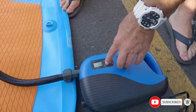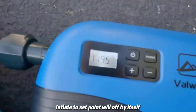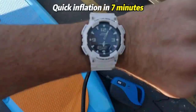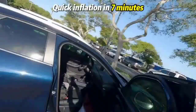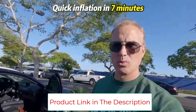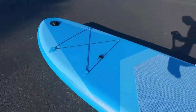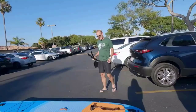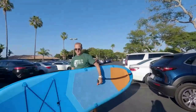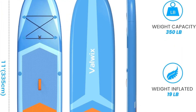Say goodbye to hand pumping and hello to more time on the water. The built-in action camera mount base is vlogger-friendly, allowing you to capture exciting footage of your adventures. The extra grippy EVA pad provides a comfortable mat for activities like fishing, yoga, and recreational paddling. With its stable and extendable design, this board offers incredible stability on various water conditions. Plus, it comes bundled with all necessary accessories for your convenience, including a dry bag, leash, repair kit, and a pedal. Get ready for endless fun on the water with the Valwix ISUP board.